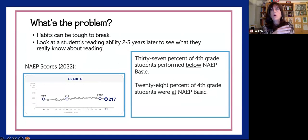Lindsay talks about how you won't know for 2 to 3 years how poorly a child is performing based on what you might be witnessing in kindergarten. In kindergarten with the repetitive, predictable text, wow, it might look like, hey, everything's great.